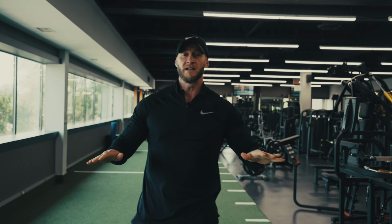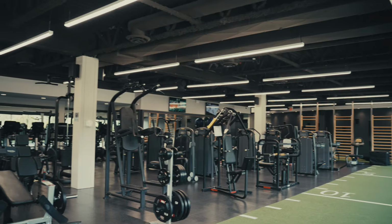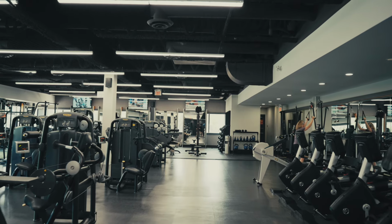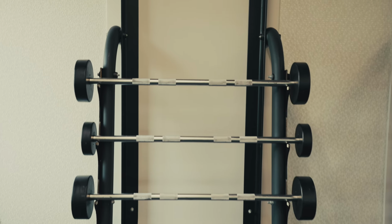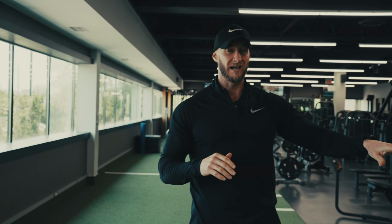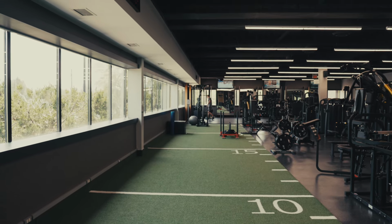Okay guys, now we've made it to the main floor, and this is one of the gym floors on here. This area has created an environment where the music's down low, it's non-intimidating. The dumbbells only go to 40 pounds. There's a Smith machine, there's no squat racks, no bench presses, very little free weights, and the Selectorize is all by Technogym. You have a long turf track here for a performance area with sleds on it.